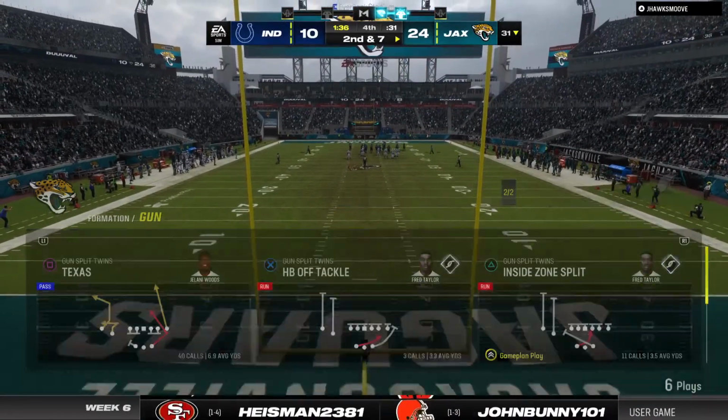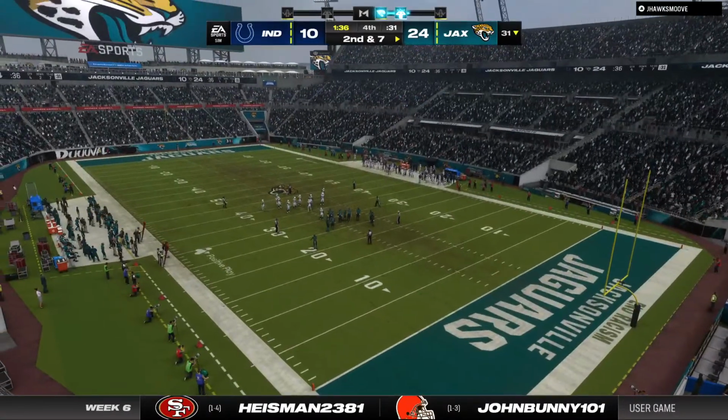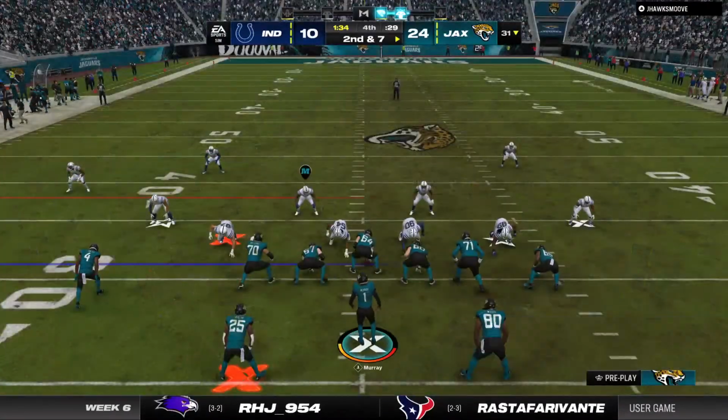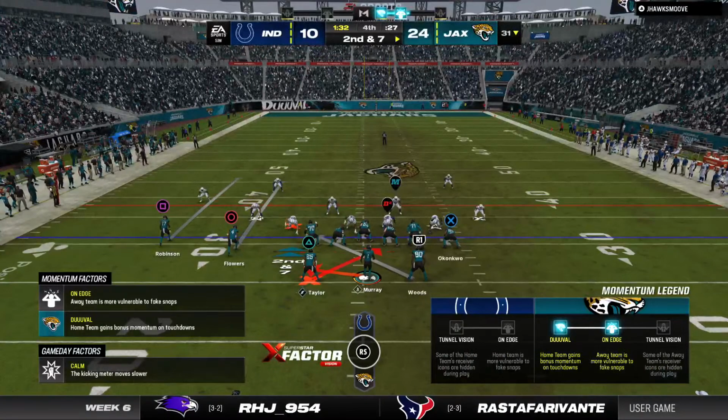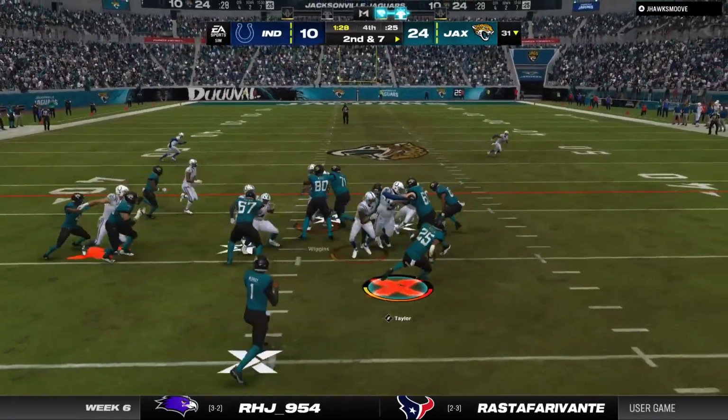Just give your superstar the ball and continue to feed him. Yeah, don't overthink this one, right? Make sure he's touching the football, but you're also counting on his intelligence in playing the game as well. If it's not there, don't force the run. Just make sure you hang on to the football and keep the clock ticking.